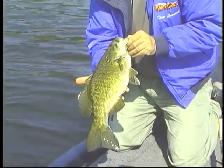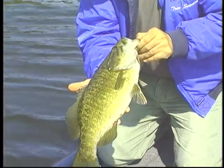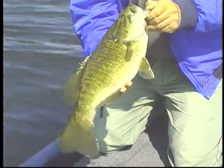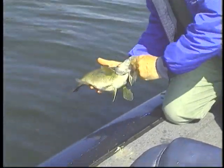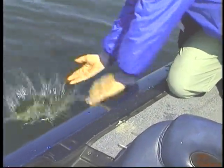Oh, yes. Beautiful. They're so pretty. A beautiful red eye. I picked that up. And they're thick this way, too. It's one of the strongest ones. Very strong fish. Goodbye.